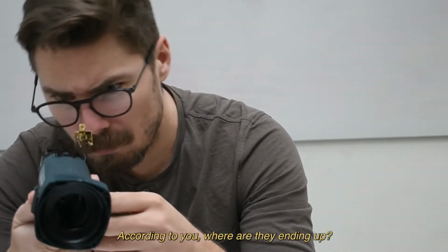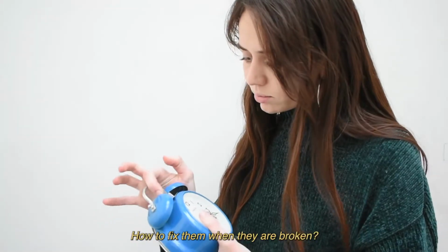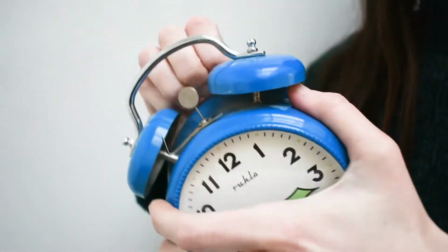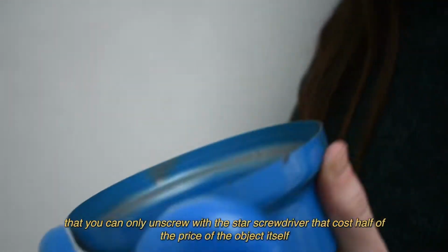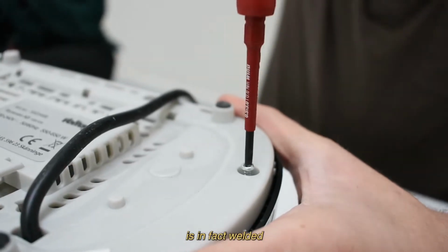According to you, where are they ending up? In the bin, probably. How to fix them when they're broken? Sometimes it's just a lie because they're made to be unrepairable. Because the tiny little screw that you can only unscrew with the star screwdriver that costs half the price of the object itself is in fact welded.